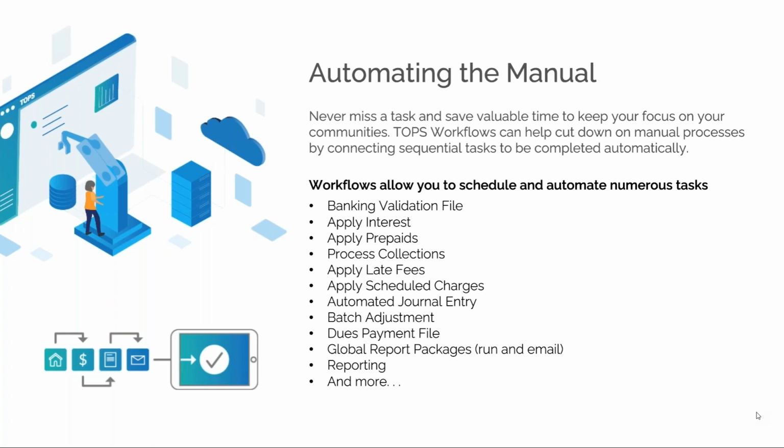Automation for us, you'll see it in every aspect, whether you call it a module or feature. Really, we're working on making TOPS smarter and smarter, because the software should work for you, not the other way around, and we firmly believe in that. So as we continue to advance our integrations, we're allowing for more and more business processes to be included in this automation category, and to make sure that we're simplifying every aspect of your day-to-day management. So more to come on automation, stay tuned.